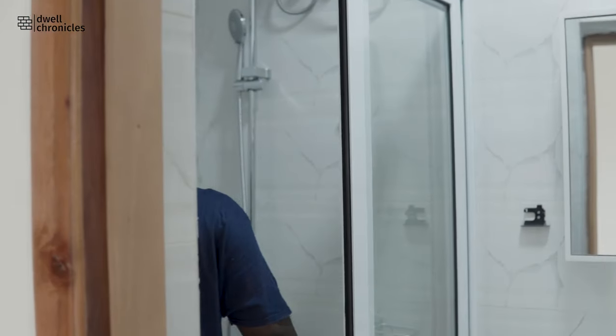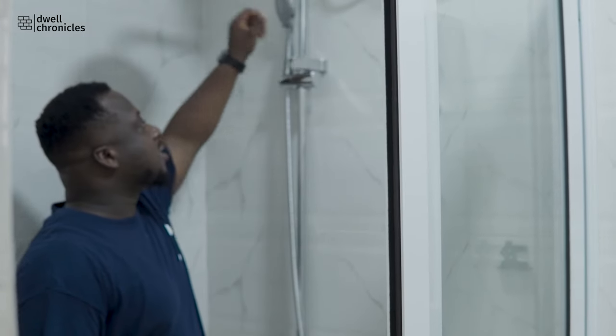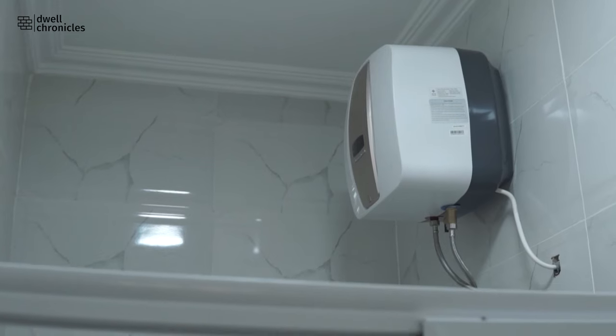And here, you're going to have a very big shower, right? This is for the remote one. And we have the hot and cool that allow you to pick your hot water in case you don't like the cold water. Let's say you use that. And if you are taking your bath, you can actually slide the mirror.